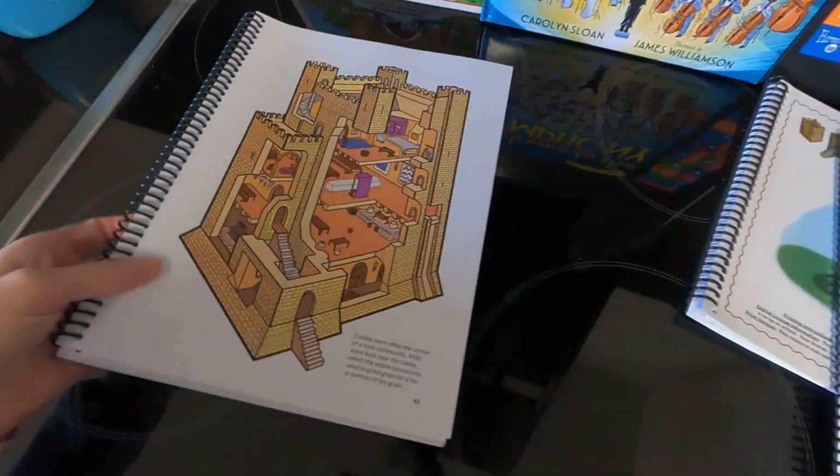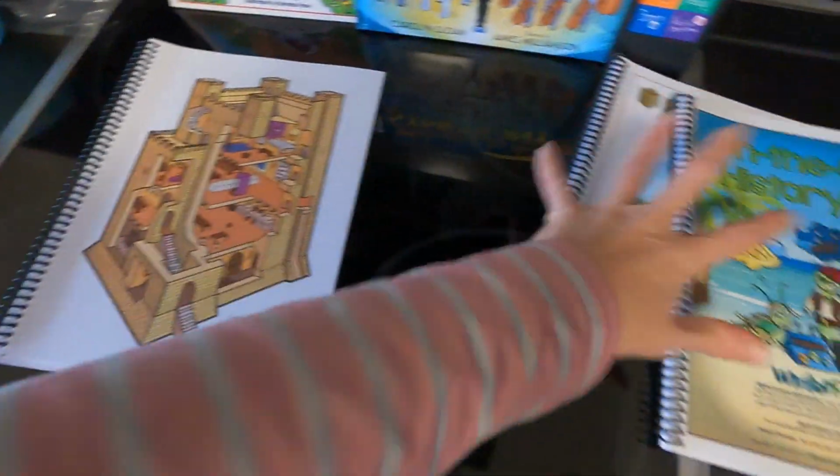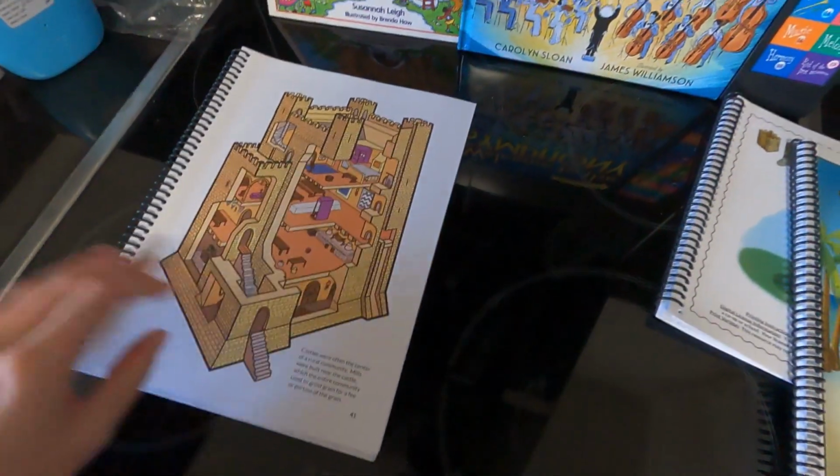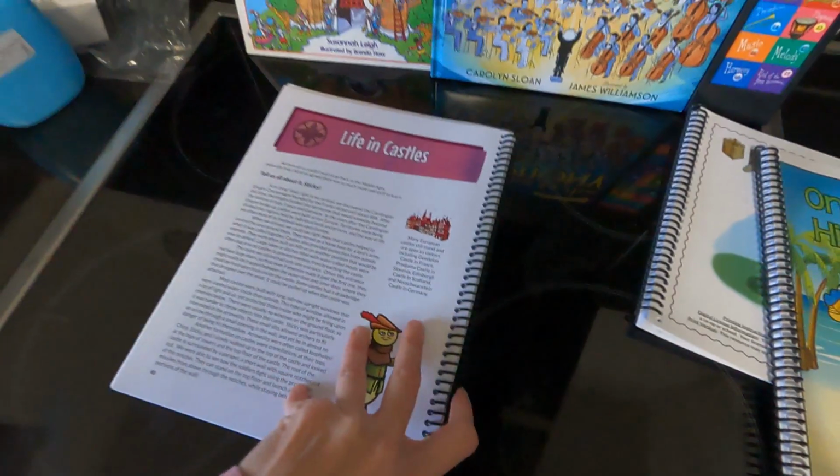I'm going to show you my favorite kids' history program in grade 1, because I just don't think you can start earlier. So, Life in Castles. You look at this and you're like, hey, that's super cool. This goes with this. It does the ancient times, medieval times, and then modern times, right? So you're looking at life in castles.